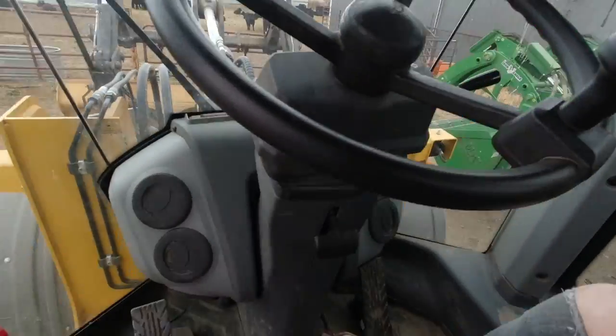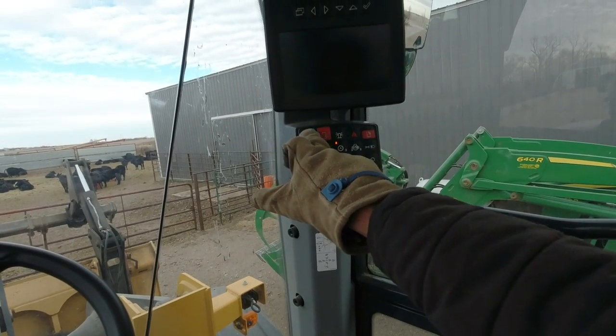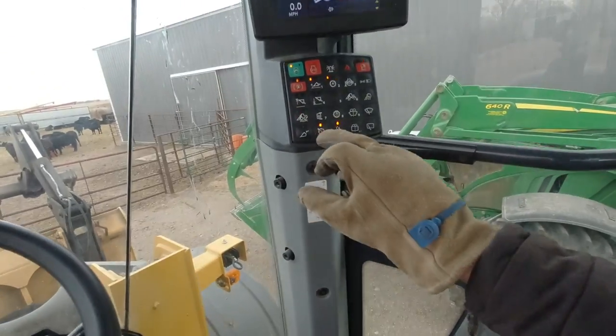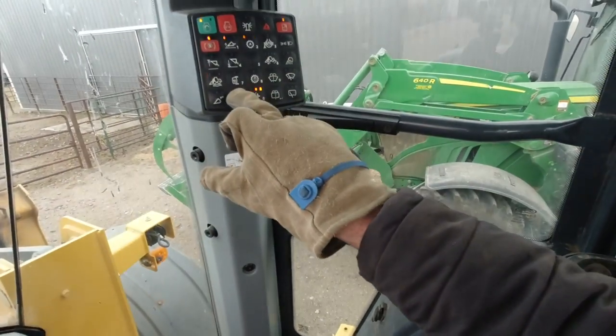Got a job for the payloader today. I almost forgot how to start it. It's got a pretty cool feature here. It's got the cruise control. So I step on the gas pedal a little bit and then hold this. Grab what I need and it'll be kind of high idling and warm up.